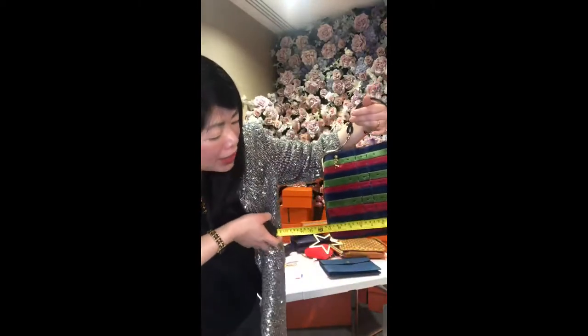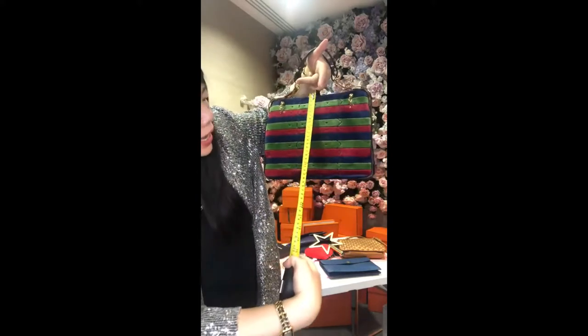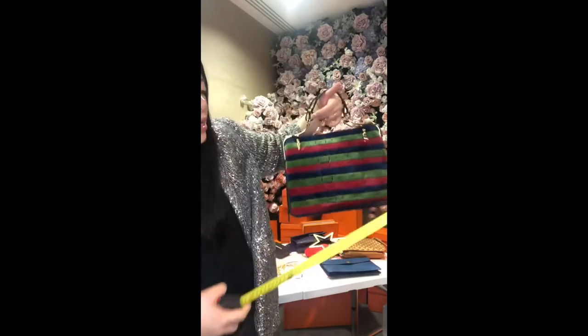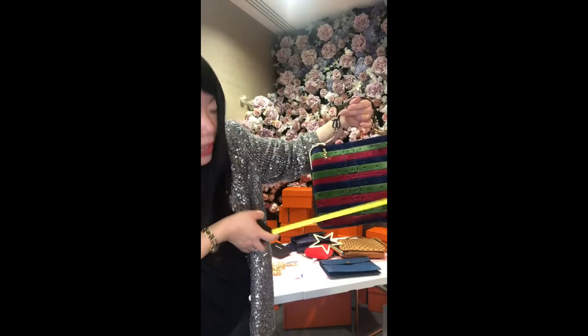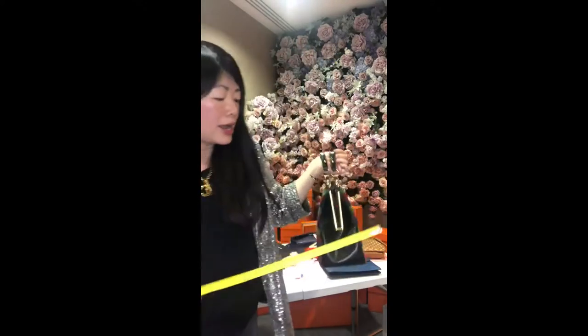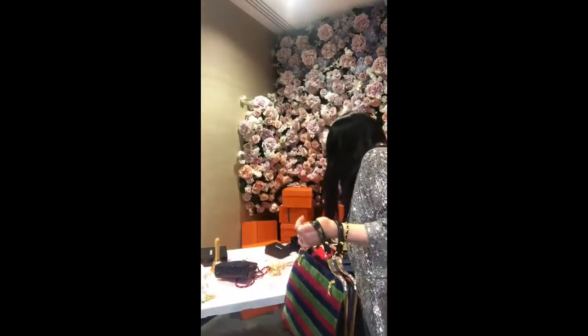Okay, so this one is approximately 11 inches across and 9 inches height, which in centimeters is 29 centimeters across and around about 22 centimeters high, and depth wise it is 10 centimeters deep. So it's actually a very large bag. It's actually a very good day bag. So that is that bag.